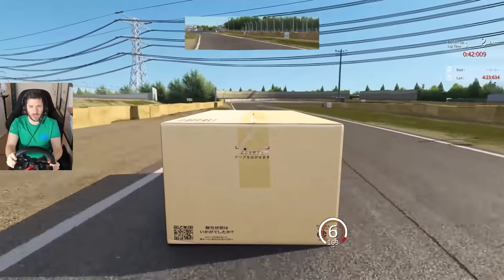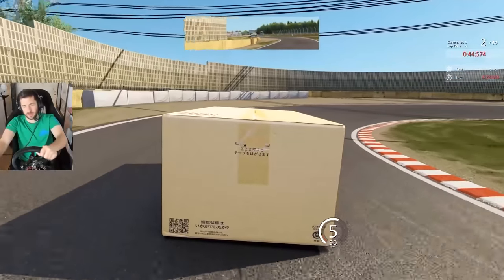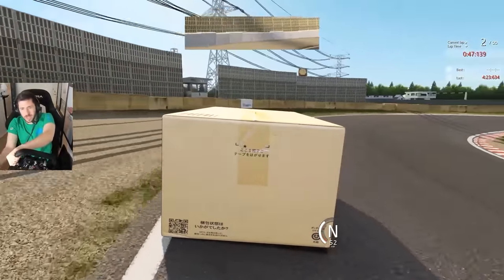That's better. Now my tyres are warm. I'm not really sure if I have tyres or if it's just some sort of cardboard. Stop missing second gear, you shit.